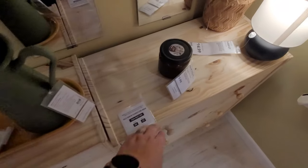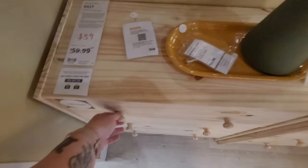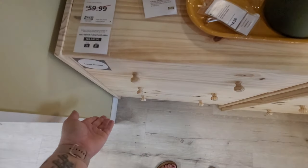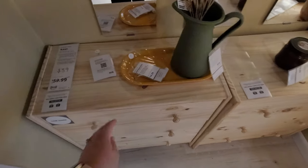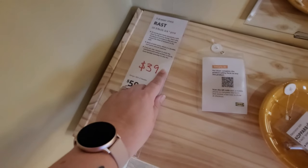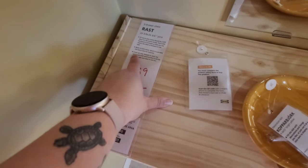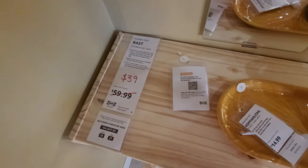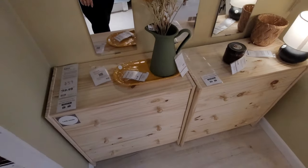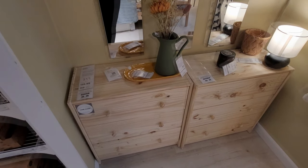Some more wood options. These, I think, are maybe stainable, so you can make them definitely your own, because they feel like they're raw and sanded down, made of solid wood, durable, warm. Yep, if you oil or lacquer anything, I guess you can do it, but they're marked down to $39. That's a cute little dresser.